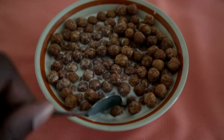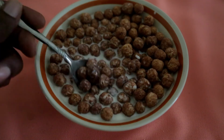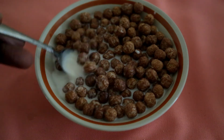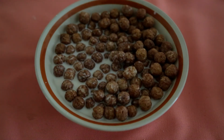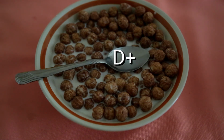All right, I hope these taste better than Cocoa Puffs or have some kind of chocolate chip taste, but let me see what's good. It has the same crunch as Cocoa Puffs, but the chocolate is kind of off. I don't taste a cookie. I gotta give this a D+.